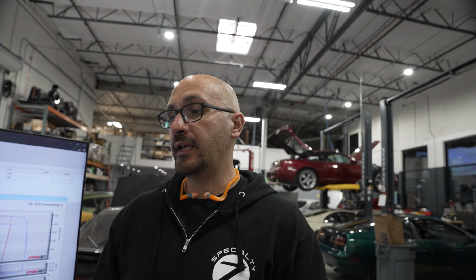This thing came into us basically for a health check. So we performed a compression test on the engine, made sure the ignition timing is where it needs to be, and addressed any small issues it has. So we did a little tune-up on it as well. I replaced the fuel filter, spark plugs, and did all the fluids in this bad boy.